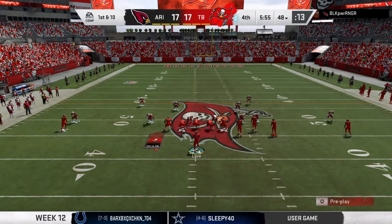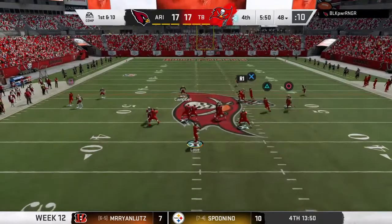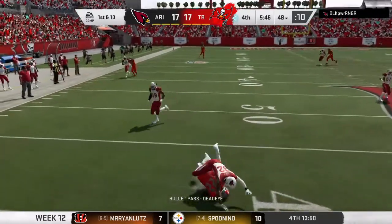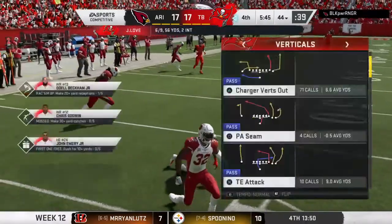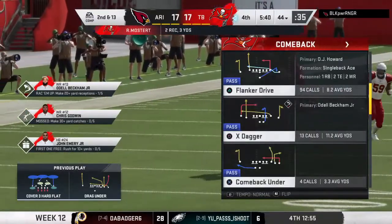Check, 59. On 1st down, Love. He's going to hit his man out of the backfield, complete. And he got blown up, losing yardage on the play back at the 44.